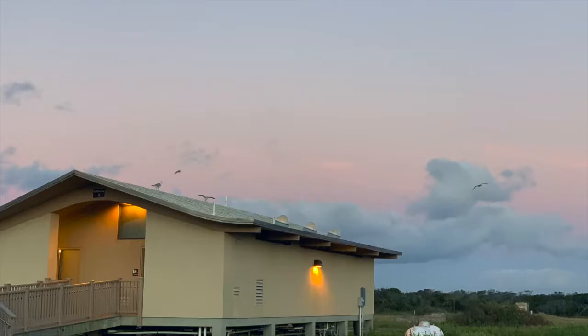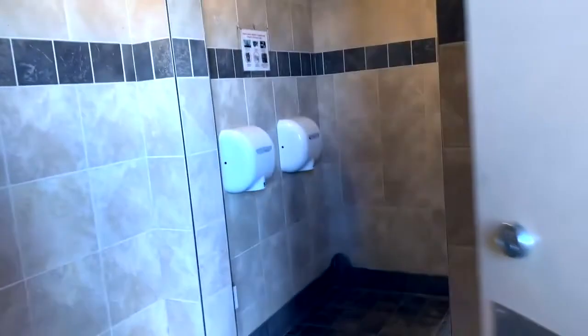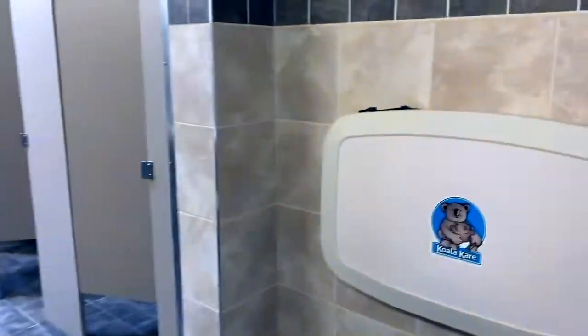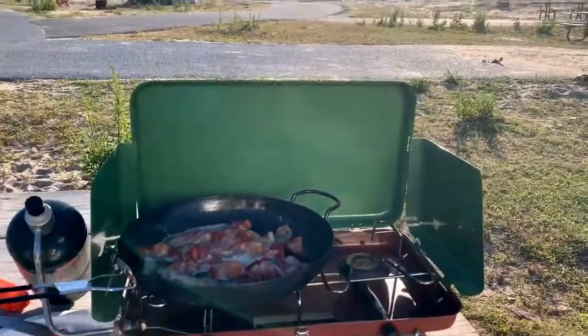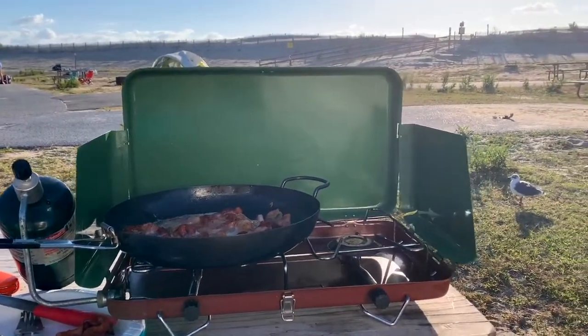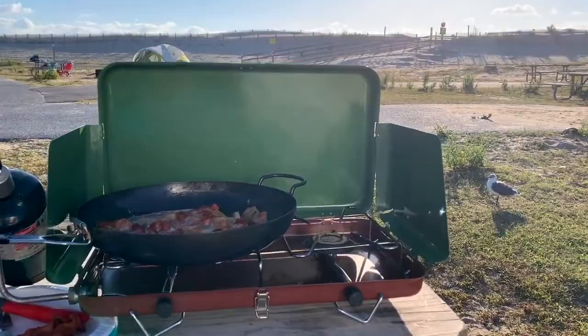Now, in terms of the amenities, we liked the state park due to the fact that it had bathhouses with hot showers, and the bathhouses were in decent shape. The state park had these loops that gave you a little bit more of a sense of privacy. You didn't feel like you were jammed together.